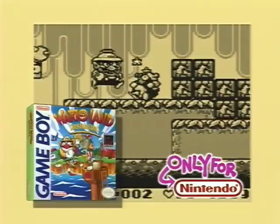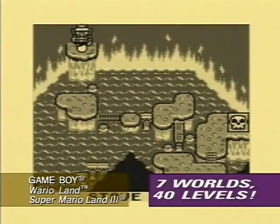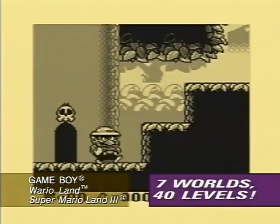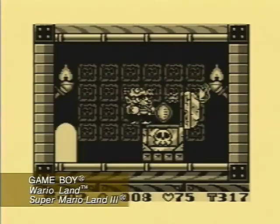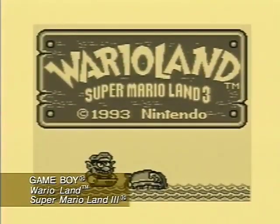Help Wario with his home improvement in Wario Land, Super Mario Land 3 for your Game Boy. As the greedy Wario, you venture through 7 different worlds and 40 unique levels, hunting treasure to buy your dream castle. It's Wario Land, Super Mario Land 3 for your Game Boy.